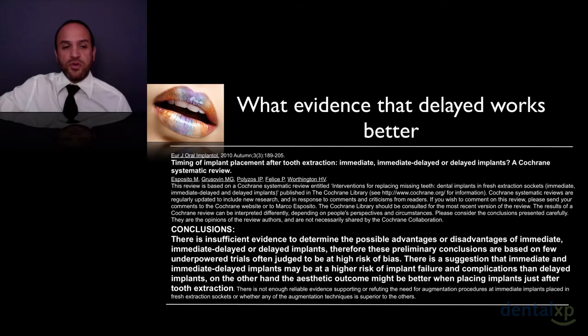Now, Esposito did a systematic review in 2010. Again, Esposito is somebody who's very highly respected and a very honest researcher, and systematic reviews are very highly rated. His conclusions were that there's insufficient evidence to determine the possible advantages or disadvantages of immediate, immediate-delayed or delayed implants. Therefore, these preliminary conclusions are based on few, underpowered trials, often judged to be at high risk of bias. So he's saying that basically we're dealing with cases where the people judging them are maybe taking their eye off the ball a little bit and not giving us an honest opinion.